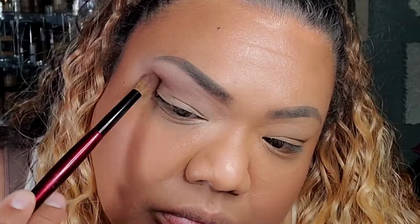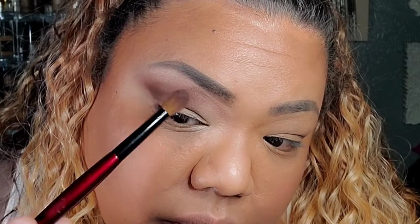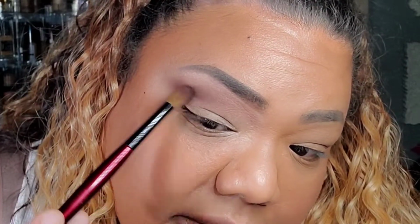These shadows, I feel like they're delicate to even blend out. They're kind of like suede, or that's what they feel like when I was swatching them. And so I'm just barely swiping, and look how it's blending out so beautifully. I don't know if this is a different formula. But whatever they're doing, I hope they continue to do it. Because if they do, then they definitely have a customer over here. Just keep her right here so I can just swipe.